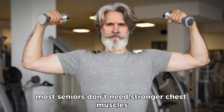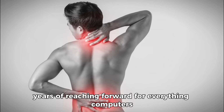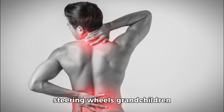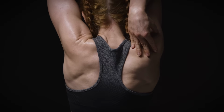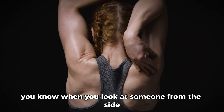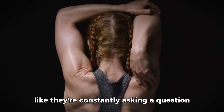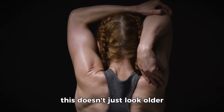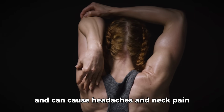Most seniors don't need stronger chest muscles, they need stronger back muscles. Years of reaching forward for everything, computers, steering wheels, grandchildren, has pulled our shoulders forward and weakened our upper back. This creates what I call the question mark posture. You know, when you look at someone from the side and their head is pushed forward like they're constantly asking a question. This doesn't just look older, it actually makes breathing harder and can cause headaches and neck pain.